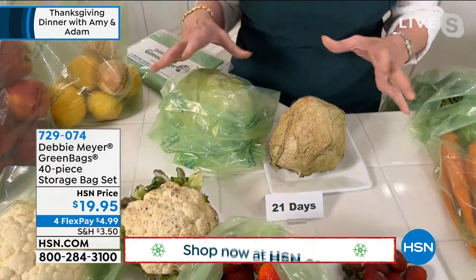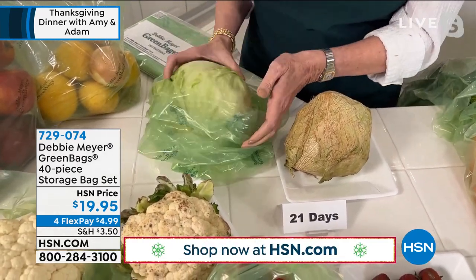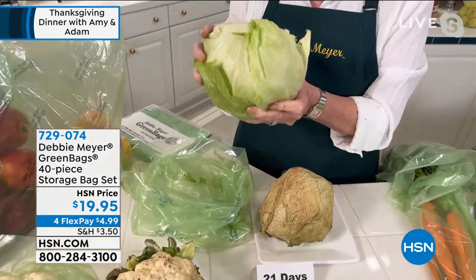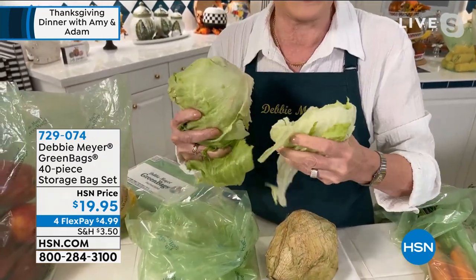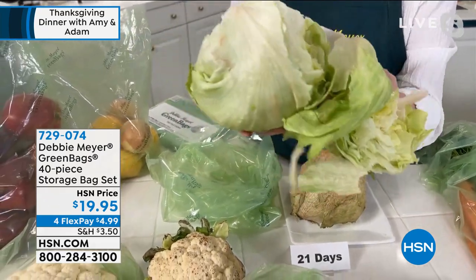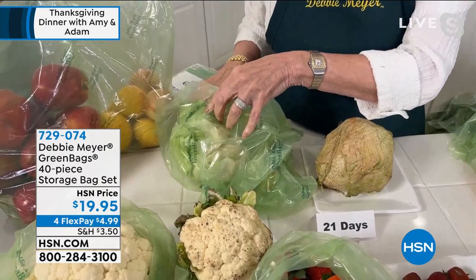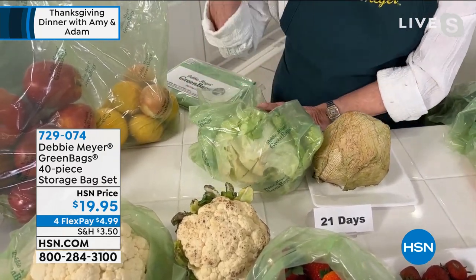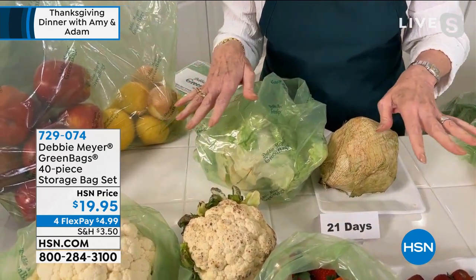Come on back here to this lettuce. Okay, we're all doing salads, big salads, right? 21 days, that's 3 weeks. This stored in that bag for 3 weeks. Here's the difference. You see me? I'm gonna get in there. That is fresh. I love the aroma of lettuce. When you don't finish some of it, you put it right back in the bag. You do not have to time it. You don't have to write on it. You don't have to think about it. Just put it in the bag and the bag works without you doing anything.